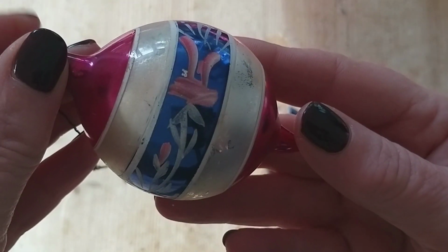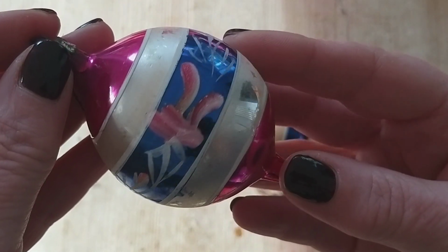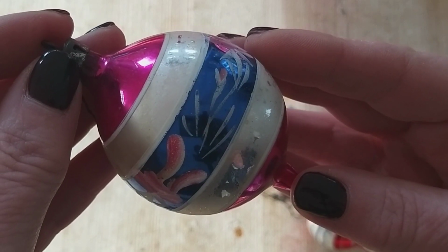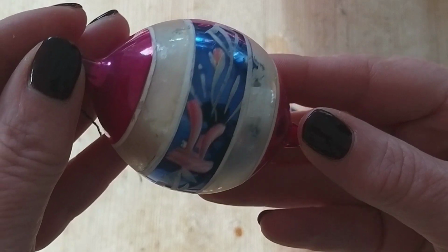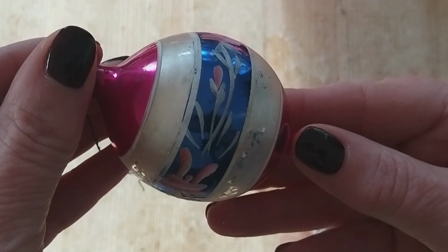I have to be really careful with these, otherwise they will shatter very easily. And if I don't hang them on my Christmas tree, I might just put them in a glass bowl to admire.